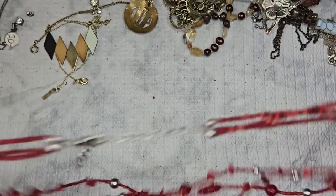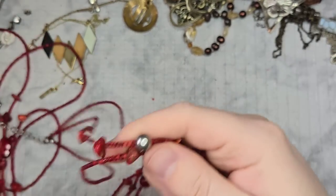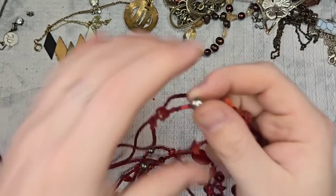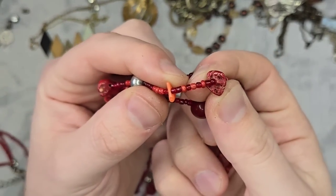Okay, next we have, this is red seed beads with silver tone. I would assume silver tone beads with coral. So these look like real coral beads.